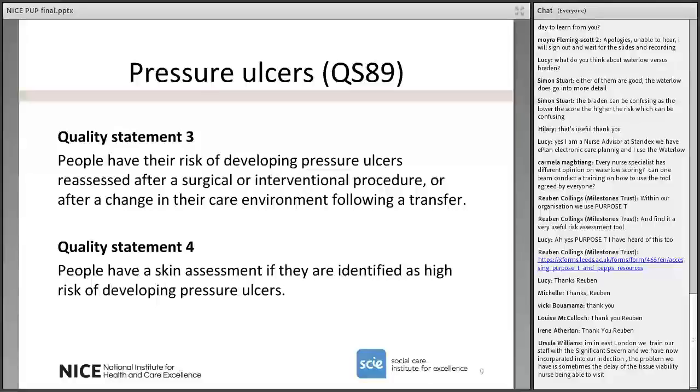An acronym has been developed to help people completing skin assessment called BEST SHOT. So it breaks the body down into specific areas that are usually high risk of developing pressure ulcers. So this includes the buttocks, the elbows and ears, the sacrum, the trochanters or hips, spine and shoulders, heels, the occipital area, which is the back of the head, and also the toes. So it's important that staff are trained in which areas of the body to check the skin.